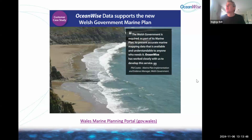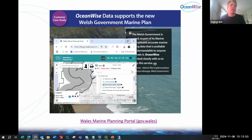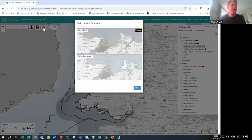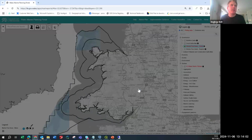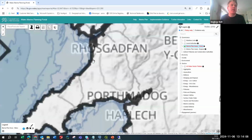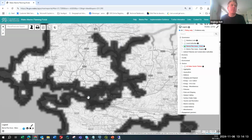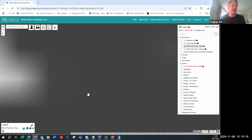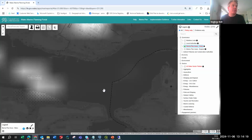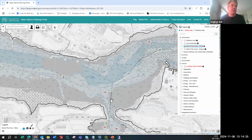And here it is. So this is the portal for Wales, and at the moment we've got some DEM, but if we go to our marine bathymetry, it actually shows a bit more than bathymetry. We can see it. Okay, somewhere where there's definitely lots of information. So we can zoom into this area and we should see contours, depths, buoyage, etc. So some of the themes that are used. So it's just used as a base here, but a base for displaying other information.